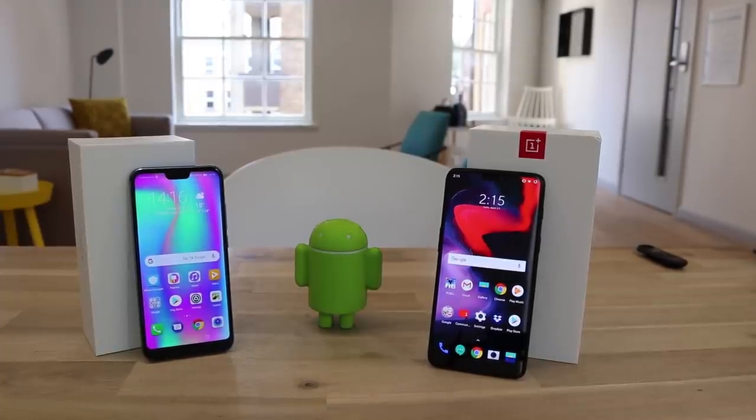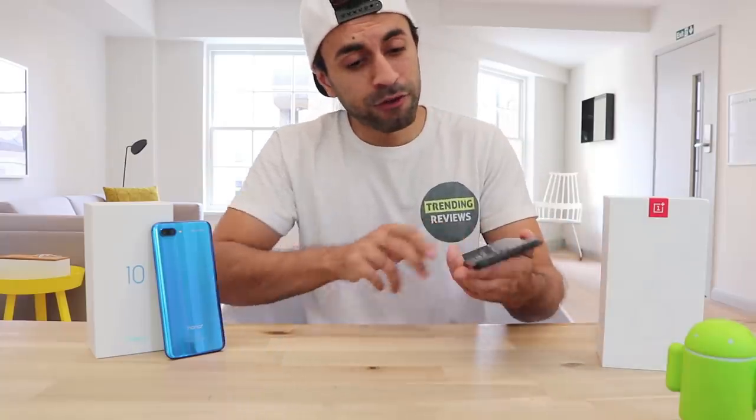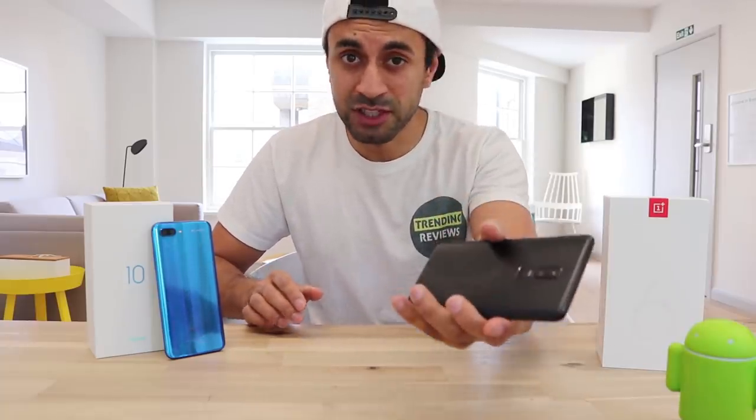Now, both devices offer flagship grade hardware, offering great value for money, but for me personally, the winner has to be the OnePlus 6. I think if you were going to buy a phone, this is definitely the way to go. I do like the Honor 10, it is a little bit cheaper, but in terms of the features and the quality you get, definitely go for the OnePlus 6 in my opinion.